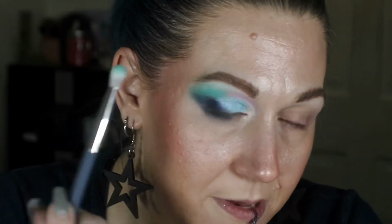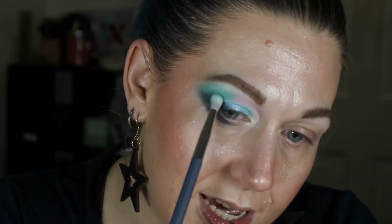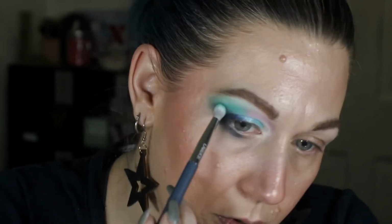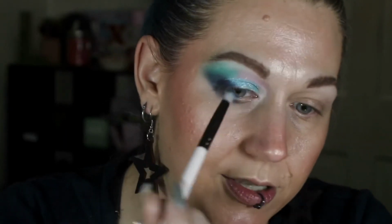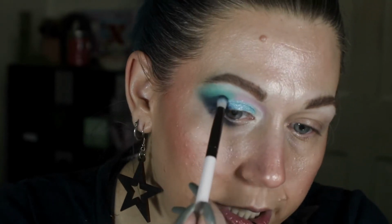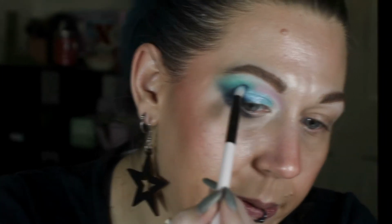So I'm just kind of tapping over top of the blue with the green now, because I really don't want to disrupt that outer corner again. I want to blend this so much more, but I'm really afraid that it would be disastrous if I do. Okay, so I'm gonna leave it at that because I don't want to make it any worse.